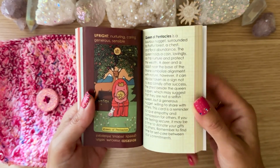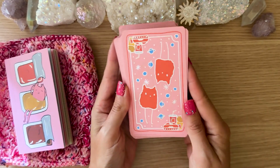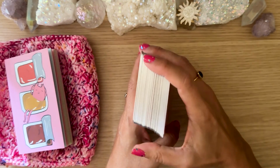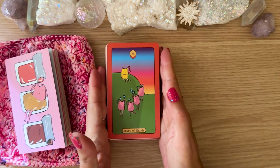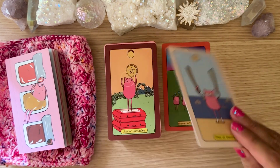So it's a decent amount. You got upright and reversals, beautiful quality, stunning. These are the backs. So you've got hollow foiling on them. And then you've got the holographic edging, which is beautiful. I don't think it's picking up at the moment because it's very dark here. Beautiful, beautiful matte cardstock, one of my favorite types of cardstock.